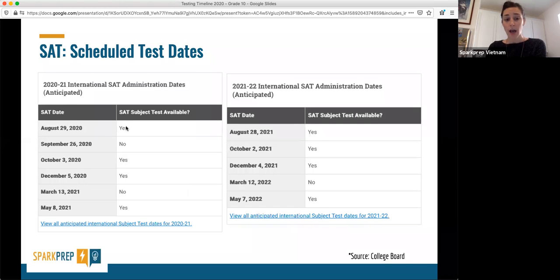Right now, as we noted, this is their typical testing schedule, right, with the addition of this September 26th date. And then next year in 21-22, we go back to August, October, December, March, and May. What you'll notice is that for subject tests, there's this note of SAT subject tests available. On the dates where they are available, you can only choose one. For instance, August 29th of 2020, you can either take the SAT 1 or SAT subject tests.